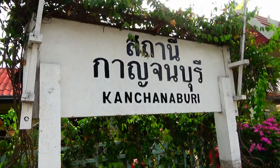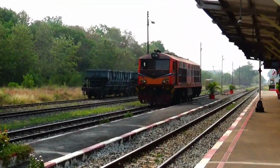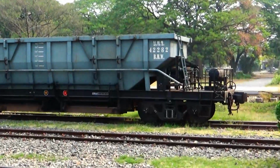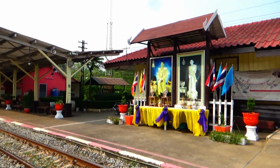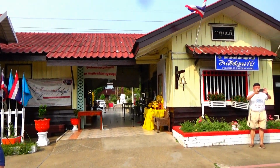However, before we do so, we must obviously see Kanchanaburi station, which, as you can tell, is quite quiet today. There's not much going on. We have a locomotive here, there's a few freight cars, I think ballast or gravel or something. But yeah, it's quite a quiet morning here in the station. No passengers, nobody's waiting.